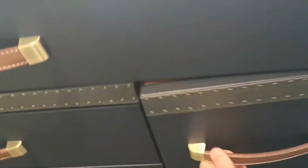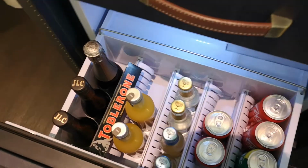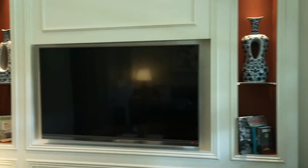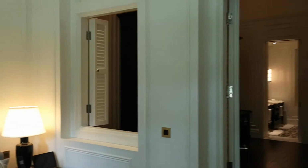There's your glassware. And here's everything contained within it as well. They've got a Toblerone there, which is a bit old school. Okay, so TV, seating area, a little bit messy already, sorry about that.